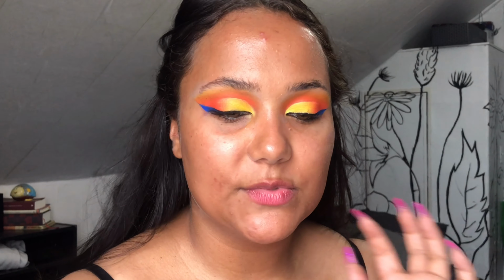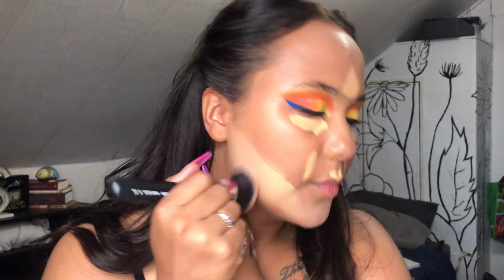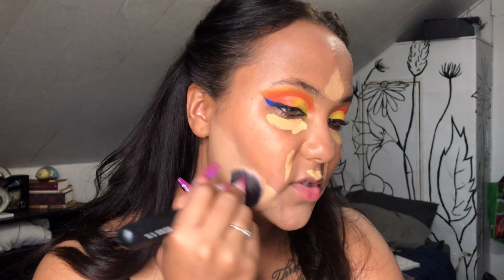It's just going to be a full coverage face. It's going to be pretty simple. So I'm just going to use the CoverGirl True Blend Matte Foundation and buffing that onto the skin. And I'm going to use the Juvia's Place Concealer. Make sure I sculpt the skin because she has some very sculpted skin.